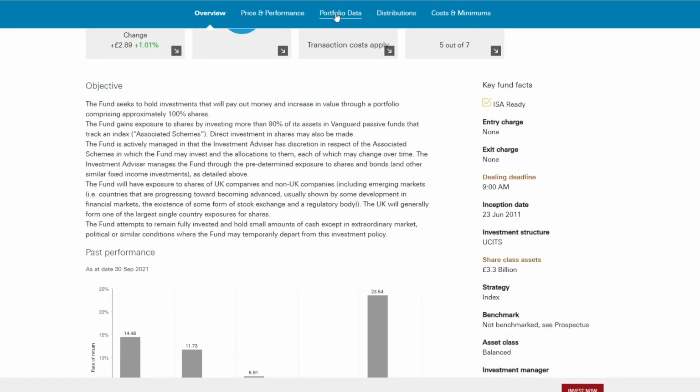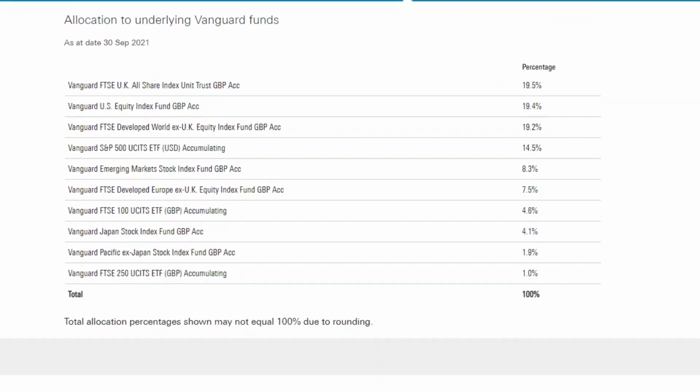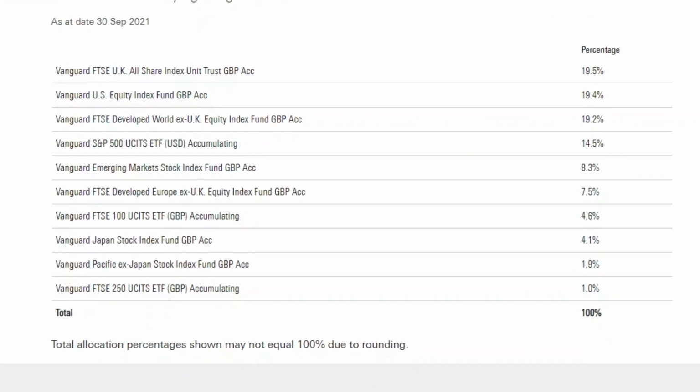If you click on the Portfolio Data tab, you can see the funds that are held within the LifeStrategy 100 fund. There's a bit of everything, from UK funds, US funds, Pacific funds, and emerging markets funds. This is generally a good thing, because it means that the fund is globally diversified. However, the weightings for each country are very much different to that of a global index fund that tracks global markets.